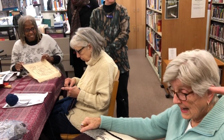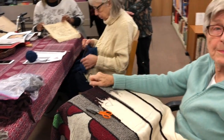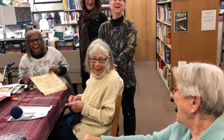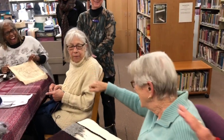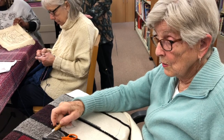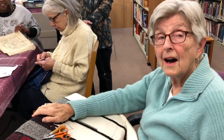That's wonderful. Do you cut your own strips? I have a cutter. Okay. That cuts the strips. Not only a hooker, she's a stripper too. Well, onward then. And this is a magnet that most of us who are into rug hooking use so that we never lose our hook or our scissors. Is that ever smart? Yeah.